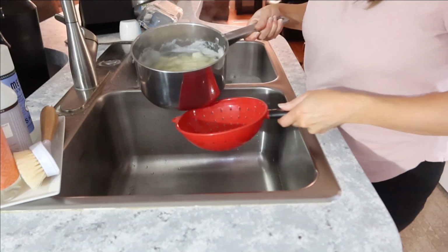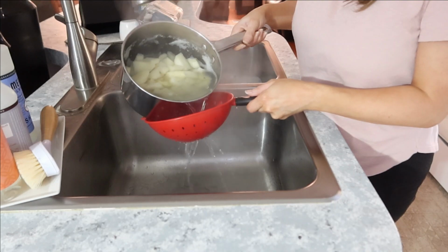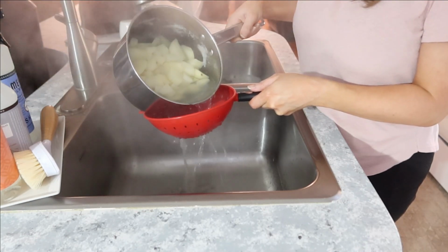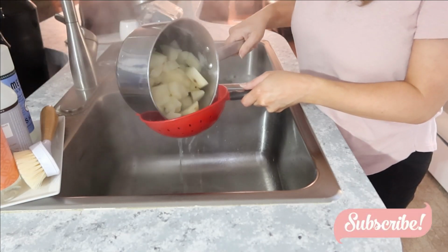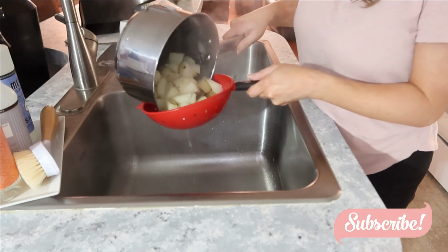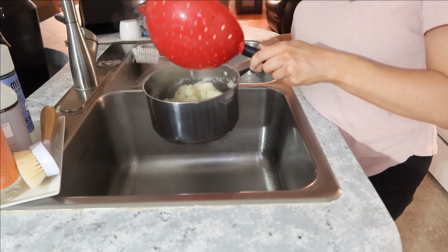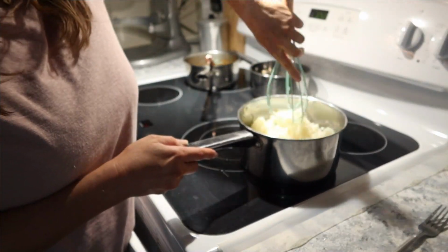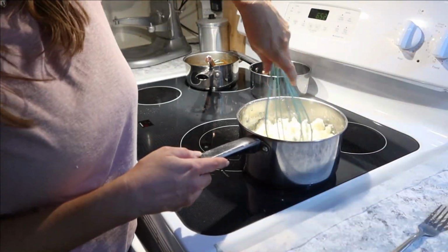The next thing I'm gonna do is drain my potatoes so I can go ahead and make my mashed potatoes. And then once I have those drained, I'm going to give them a mash with my whisk, and I'm going to add in some butter, milk, salt, and pepper, and then give those a stir.